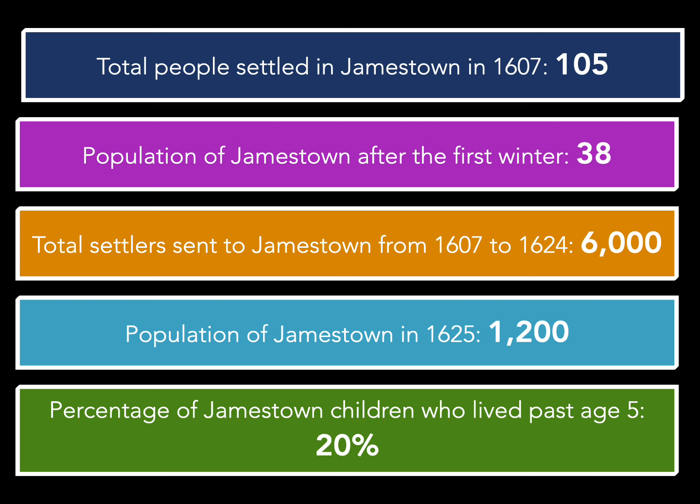All right, so here's our information again. Let's just look at the first two statistics to start with. So the total people settled in Jamestown, 1607, 105. The population after the first winter, 38. So between May of 1607 and early 1608, we've gone from 105 people to 38 people. Draw an inference from that. One inference you could draw from that is, wow, a lot of people died, right?